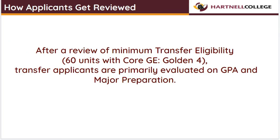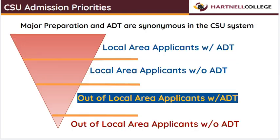After review of the minimum transfer eligibility, the 60 units with a core GE, the Golden 4, transfer applicants are primarily evaluated on GPA and major preparation. This is what the process looks like with the CSU system. Major preparation and ADT are synonymous in the CSU system. They give the highest priority for admission to local area applicants with an ADT.